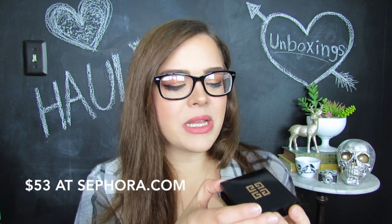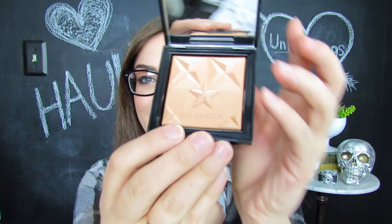So here it is in its shiny, pretty packaging with the little logo on top. One thing that I can say right off the bat, it's very lightweight. I was expecting a little bit more heft out of a very expensive product, but maybe it's absolutely just amazing on the inside. So it comes covered up with a nice mirror here.